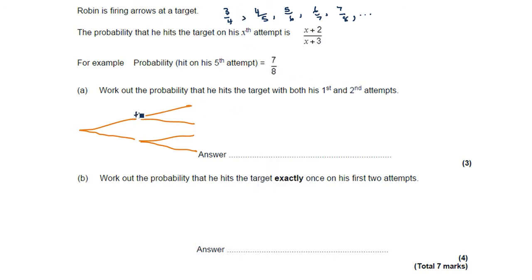So hit or miss on the first attempt, well, 3/4 possibility that he will hit, therefore a 1/4 opportunity that he will miss. So 3 in 4 or 1 in 4. And on the second attempt, as we've seen, it's 4/5 that he will hit, or 4 in 5, and therefore 1 in 5 that he will miss.